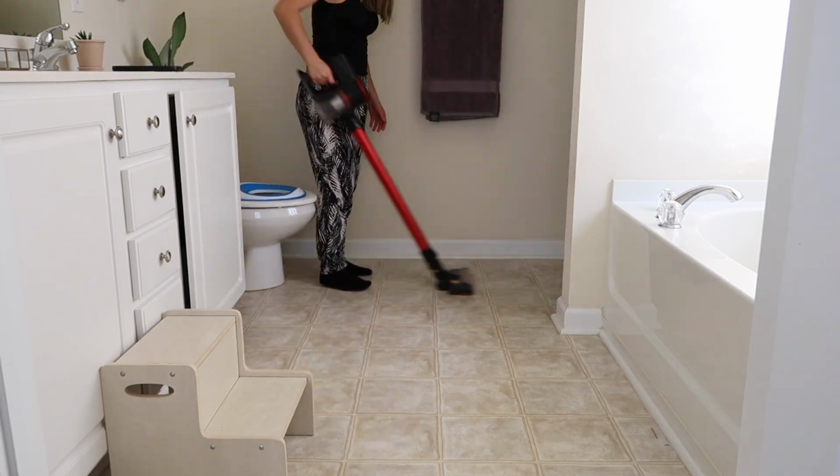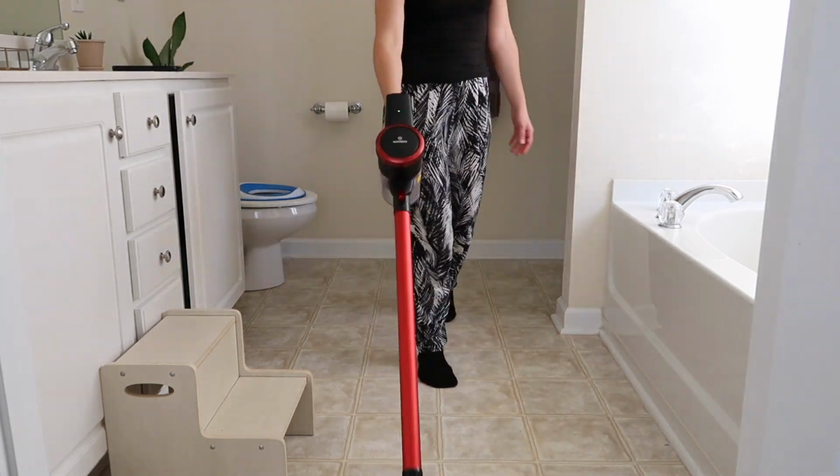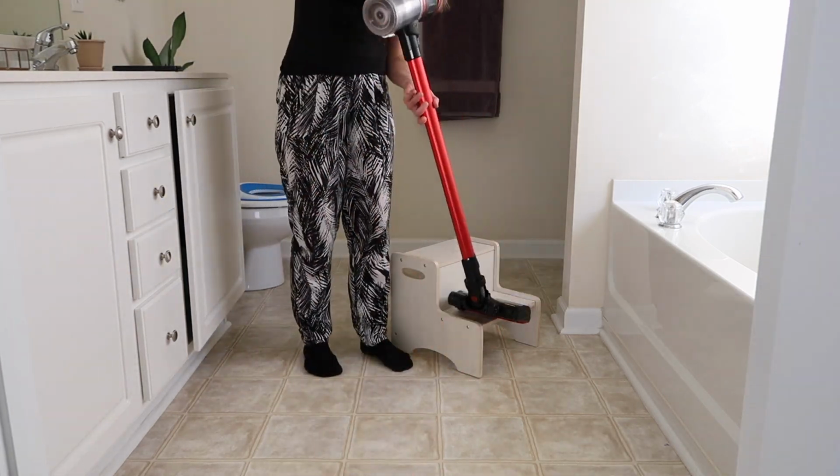Now that the house is all completely clean, it is time to do the floors. I'm going to start vacuuming from this side of the house and then continue on to the room, the living room, and all the way into the kitchen.